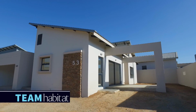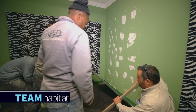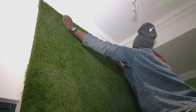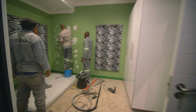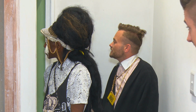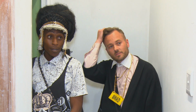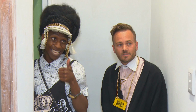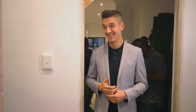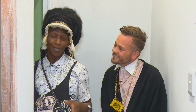Over at Team Habitat, their room is very far from finished. They'll have to move at super speed to present a completed guest bedroom. Well, with 30 minutes to go, it seems like they've called all hands on deck for Team Habitat, and I wonder whether they're going to get ready in time. Guys, will I have a guest bedroom in 30 minutes? Well, first of all, we're as ashy as ashtrays, and we're as tired as trams. So if by the grace of some miracle happens, yes, you will. You'll have a winning room.